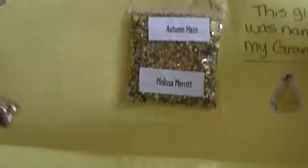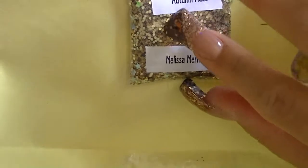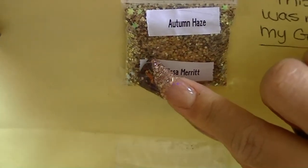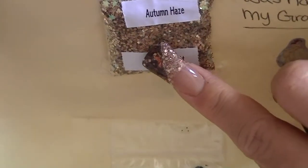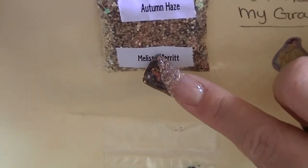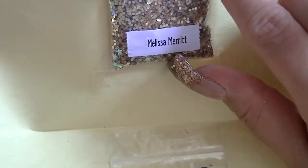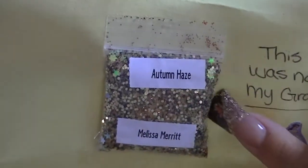Hers is called Autumn Haze. It's super pretty. And it's very chunky. It has these stars in it. Gold dots, or is it hexes maybe? Some, I don't know, like a darker color. Maybe black or dark brown dots. A little hint of orange looks like. And the gold glitter. This is so pretty.